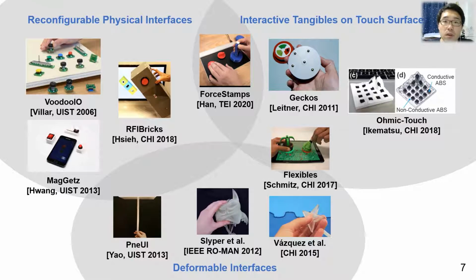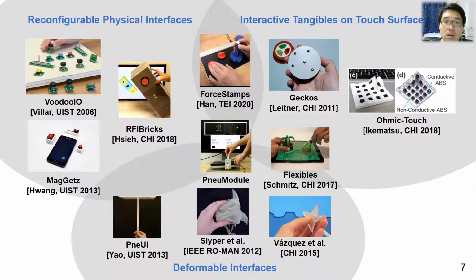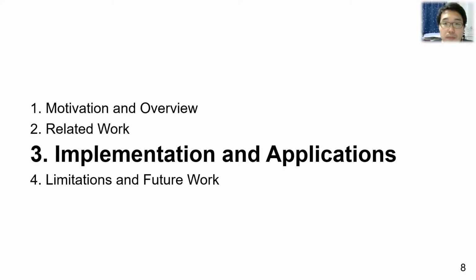From the view of deformable user inputs, there have been plenty of works that use pneumatic pressure to accept user inputs. PneuModule extends interaction capabilities upon this work. Next, I will talk about the implementation of PneuModule.